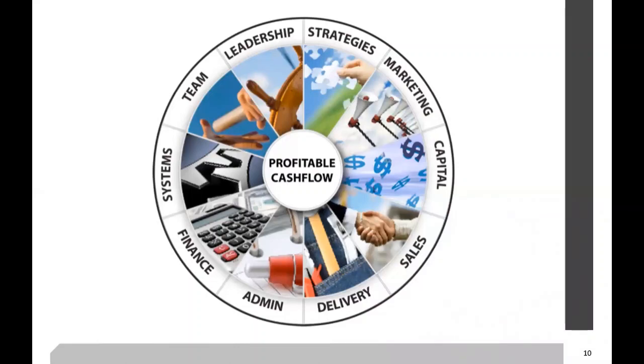What about capital? Capital's next. Do you have enough capital in your business? Do you have enough capital to successfully do the other things that need doing in your business, as in your delivery systems and your marketing? Businesses that are undercapitalized, of course, really struggle. So please score yourself there on whether you have a strategy for your capital.